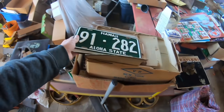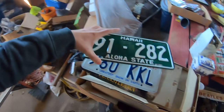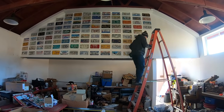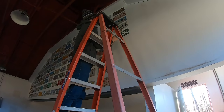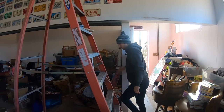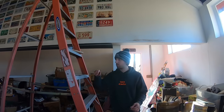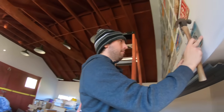All right, so the dilemma has been chosen. We're going Hawaii, then the Utah one, which is very, very basic in comparison to the other ones. That's kind of what we were thinking, is that the white on blue, when you get a little bit more blue on it, I don't know. And then we'll finish off with the flagship, but then we still need two more plates. So once we get these up there, we'll decide that. Might create that illusion, but I think I just put it up crooked. There we go. Perfect.